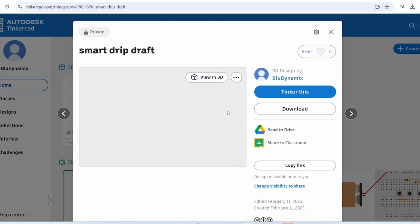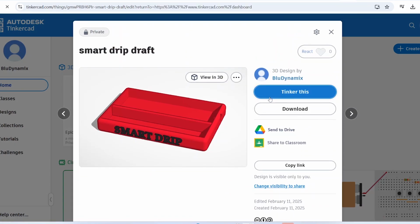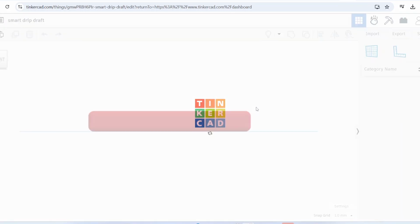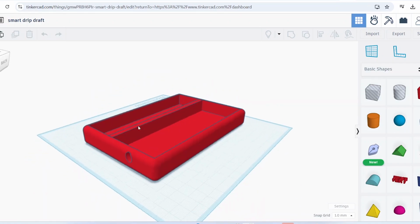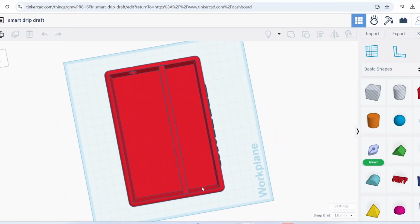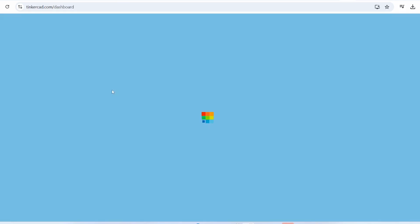This is my first design. I'm just going to open it quickly. This is my first attempt at what I wanted to do. I wanted to do a casing for some of my IoT components. So this is what I managed to do. This is the first try at 3D design, and this is what I managed to design from scratch. No template, no nothing. So this was just a basic sample.